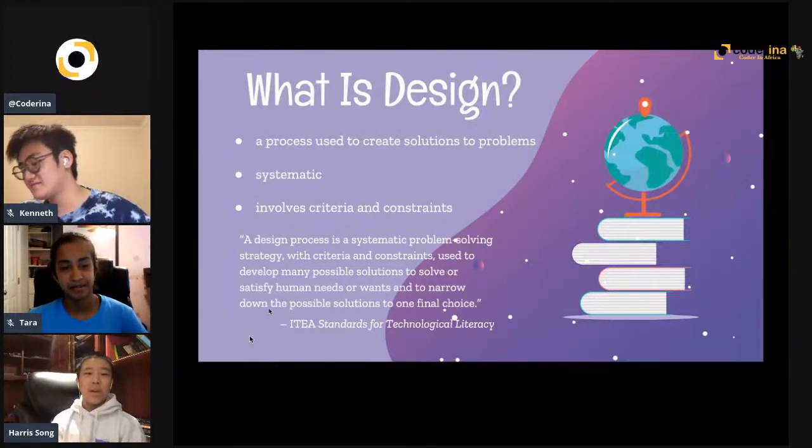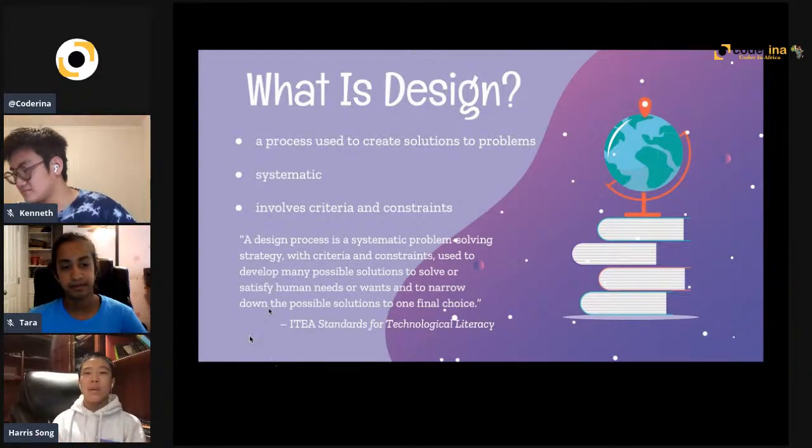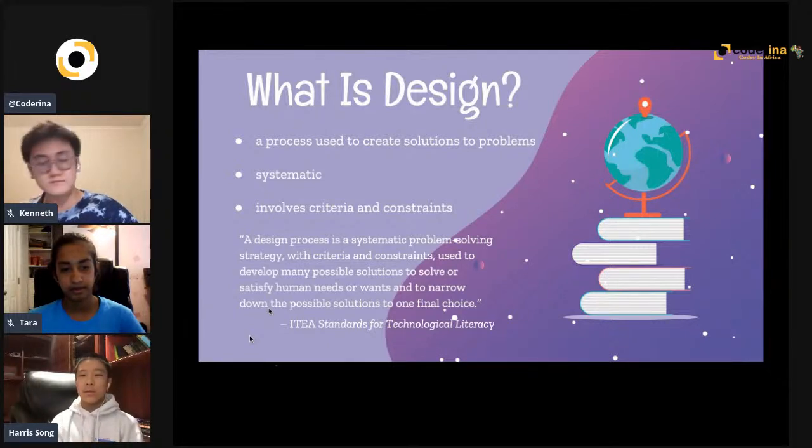So for today, I'm going to be talking about the basics. What is exactly design and what is the design process? In robotics, it's a process used to create solutions to problems. As humans, we deal with a lot of problems, whether they're small, like dull pencils, or big ones, like how to keep warm when it gets cold. So naturally, we use the design process to come up with solutions to our problems to make our lives easier. To solve dull pencils, we came out with pencil sharpeners. And to keep warm, we've learned to weave blankets.